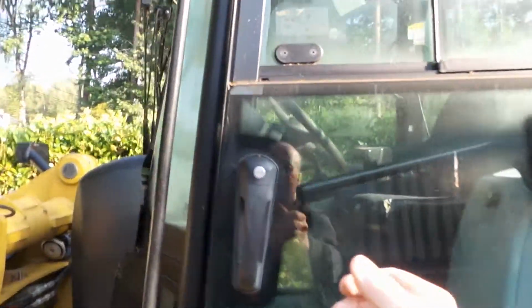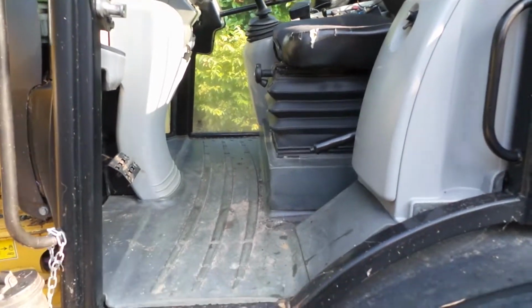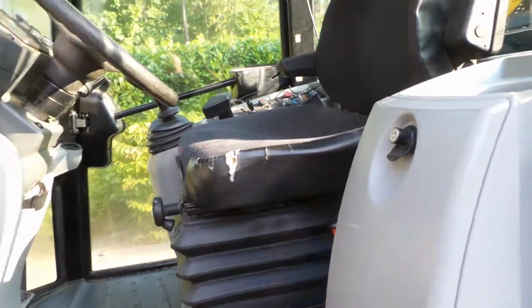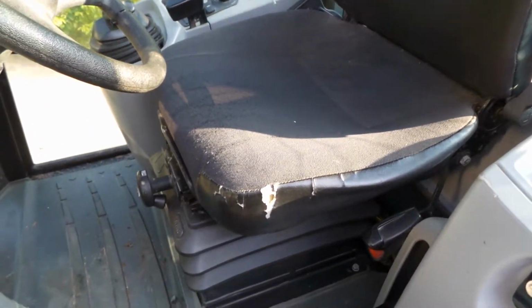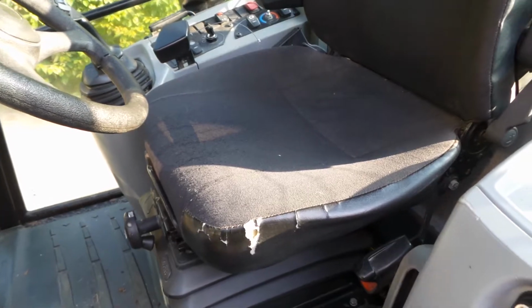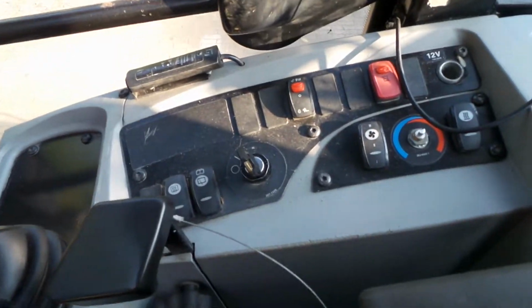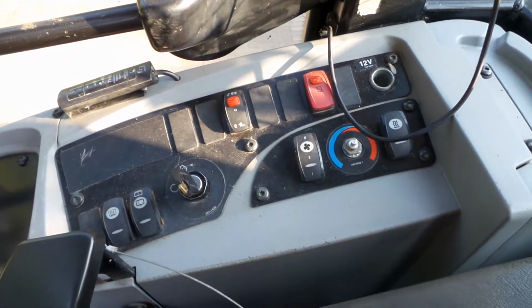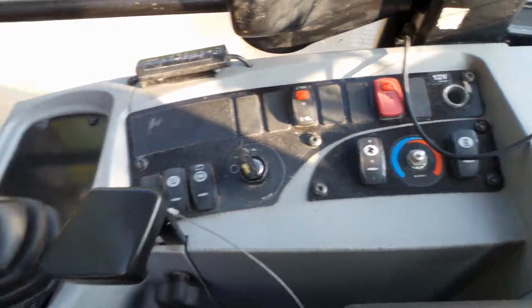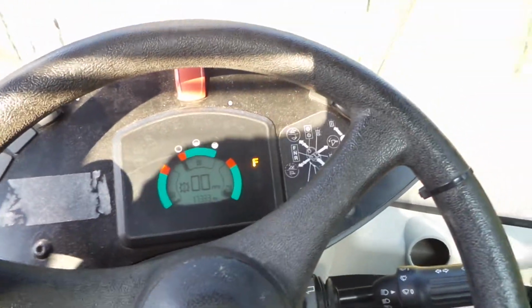Now we'll have a look on the inside. This machine is pretty clean. The seat, of course, is obviously worn a little bit, but not so much. But it also shows the 8,000 hours that it has. On the gauges side, everything works. Everything is there except the button for the cold warm of the heater. All the gauges here are working properly. Everything is there.